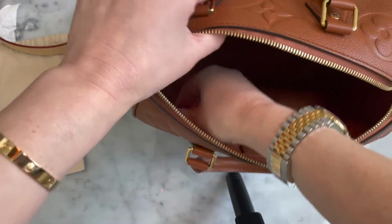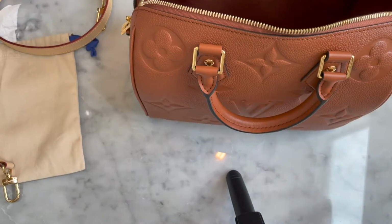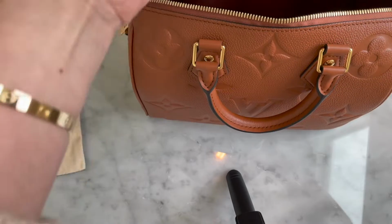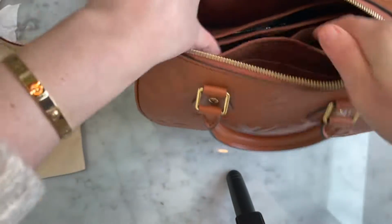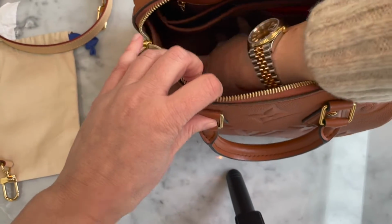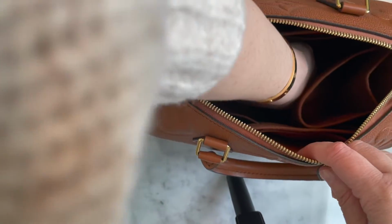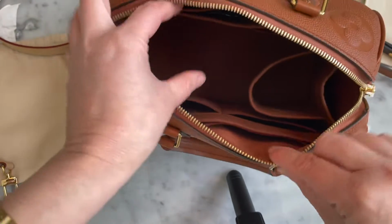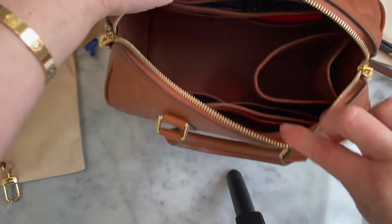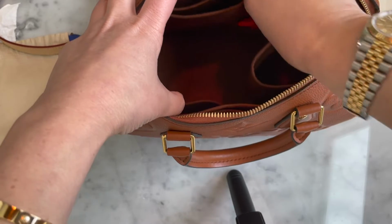So first I start by zipping up the slip pocket because I don't use that, so I keep it zipped. Then I'm going to put in the Zomoni organizer. And this is the 25 in the 1.2 millimeters. And then, you know, you want to push those corners in really good. So there's the organizer inside. And I always show these same things I've been carrying because this is just what I'm carrying now.